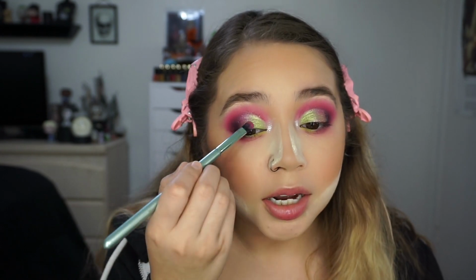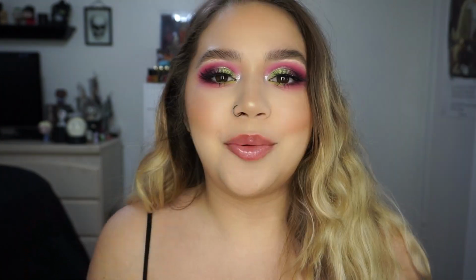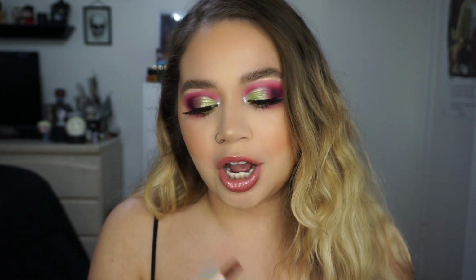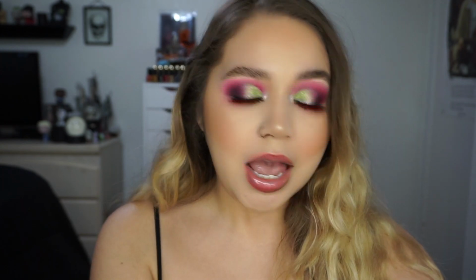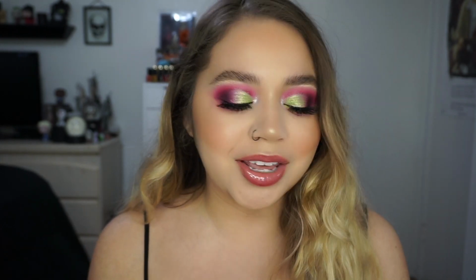Go back with my little flat brush, blend the green shade into it so it's not just a harsh line. I went ahead and just finished everything else up. For my lips, I have the ColourPop Shot Clock lip liner, and then for gloss, I'm wearing the Kylie Fancy Gloss, and it goes really perfect with this look. This is the finished look. I'm so happy with it.